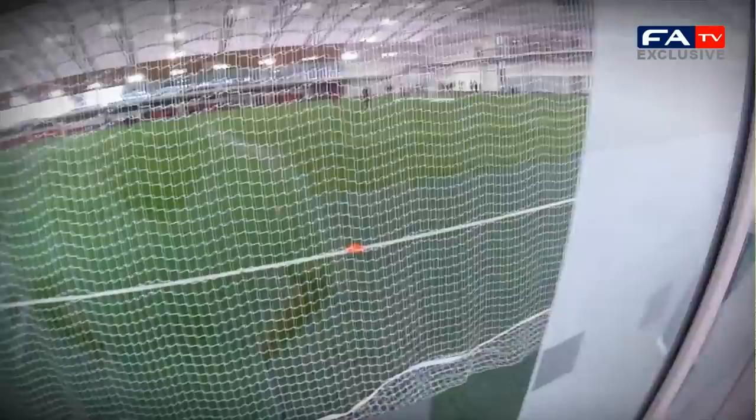Obviously, if the weather's not very good outside, we also have this indoor pitch. I don't know if you can see closely enough. Hopefully you can't, because that means you can see me. But Roy Hodgson and everyone is just over there watching this session. Right, to the pitches.